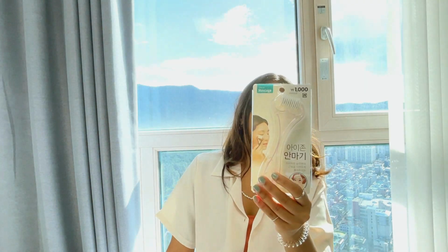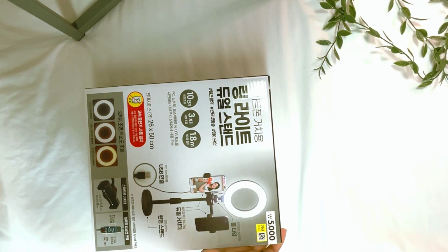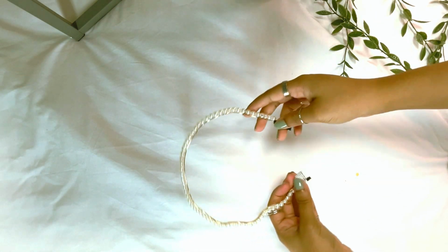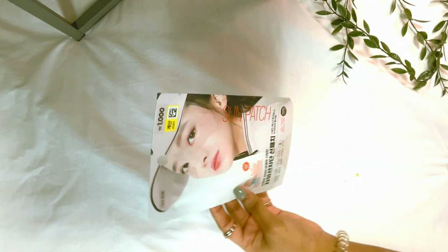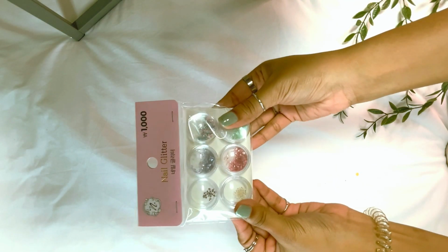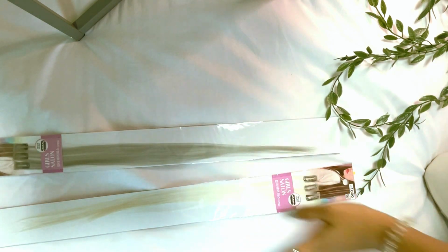Yeah, there's this face healing massager. A ring light set for like 5,000 won only. A really pretty hairband. And the sun patch. Good bond type hook. Another nail decoration, glitter. Some extensions. These were for like what, 60 rupees or like 1000 won.